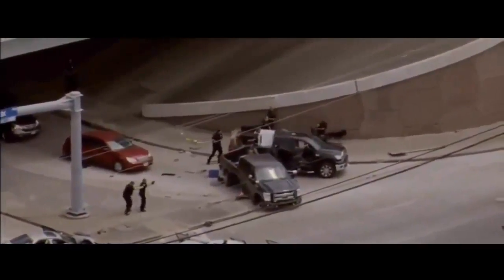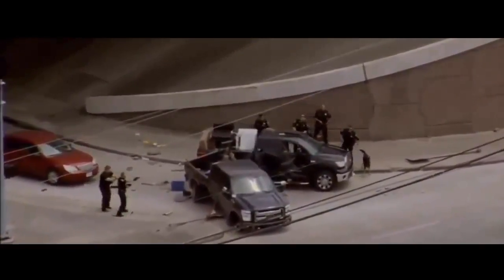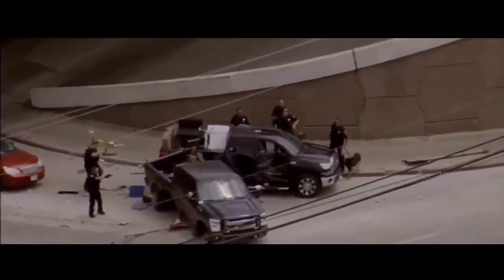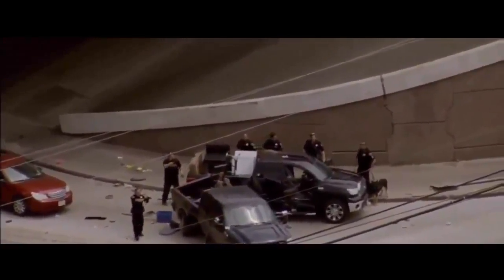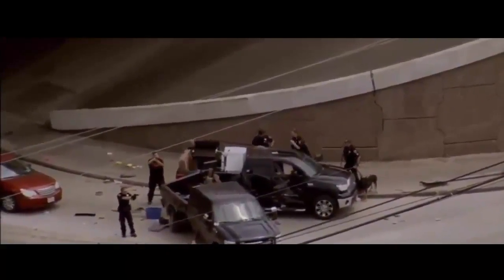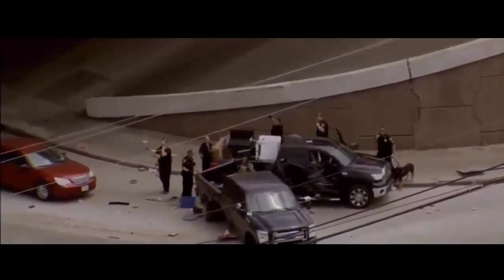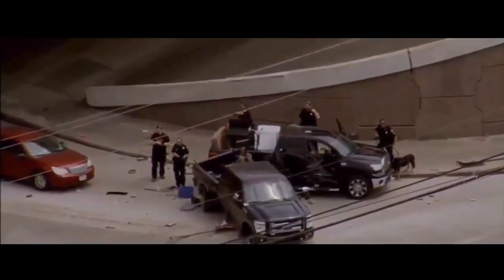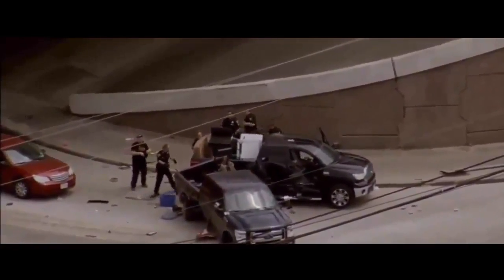But it's still not over, because we have to see how this is going to end with police. Again, they'll be barking commands. You see on the top right of your screen, they also have a dog. Sometimes they will send in that dog if the suspect refuses to cooperate. We'll see if he's physically able to get out. We do know that the crash happened on the passenger side of the vehicle, so he didn't receive the full brunt of the impact, but he did also roll into that other black truck that's currently on the scene.